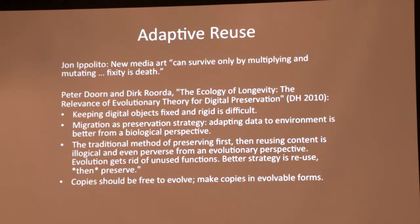The traditional method of preserving first, then reusing content is illogical and even perverse from an evolutionary perspective. Evolution gets rid of unused functions. A better strategy is reuse than preserve. And copies should be free to evolve, so make copies in evolvable forms. So I see what they're advocating as consistent with a lot of what the gamers do.